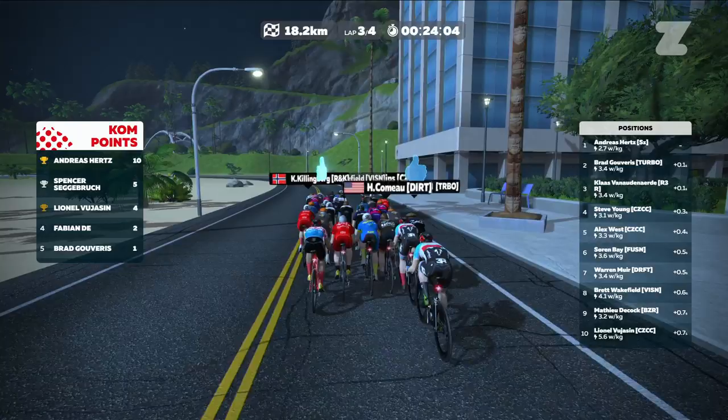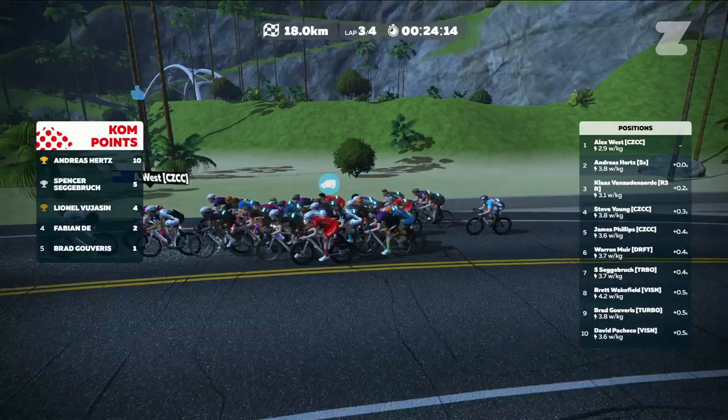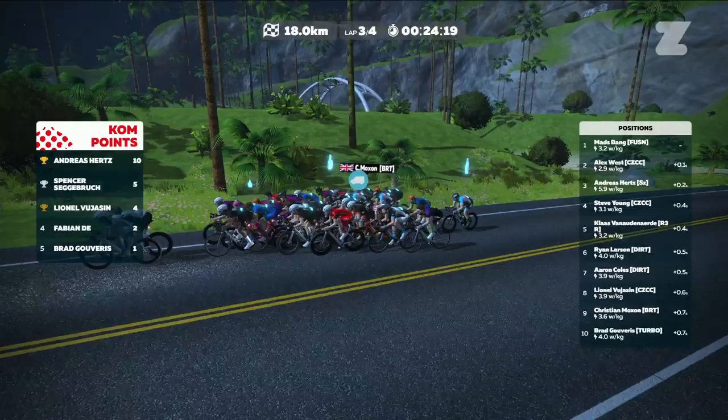So, the KOM points situation now. Andreas Hertz, 10 points. Spencer's got 5, Lionel, 4. Fabian's got 2, and Brad takes 1 at the moment. So it'll be interesting to see what unfolds as we go up it.